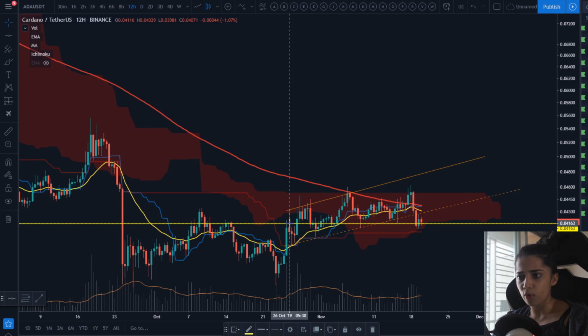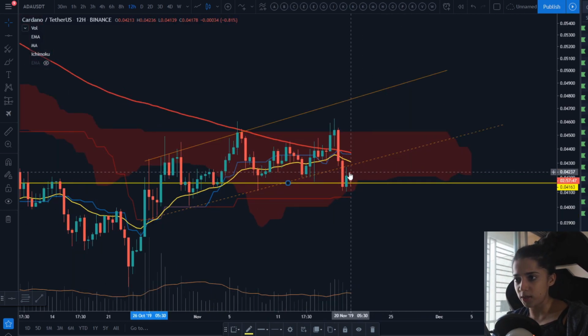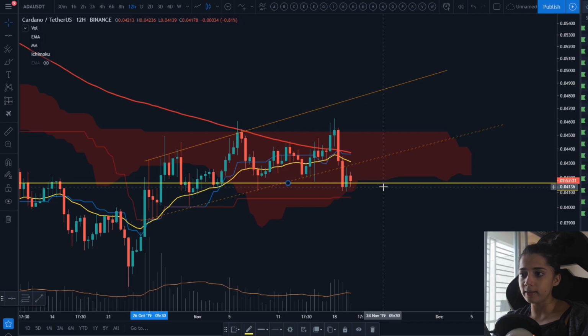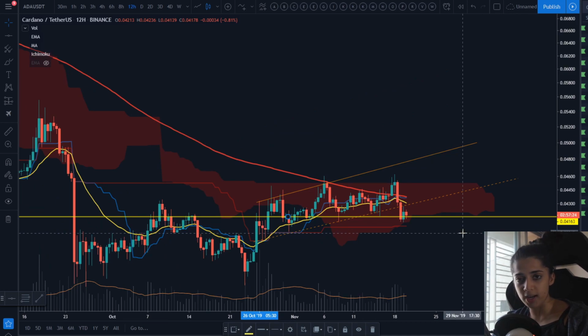I am looking for it to hold, if it can, the 0.4163 level. If it can hold that, perhaps we could trudge in that 12-hour cloud and make a move to the upside, but that's if and only if it can hold that. If we fail to break this upper trend line, I'm anticipating a further move to the downside. Perhaps we may see support on that cloud, but the major line of support underneath us is that 0.4163 line. So that's what you're looking for if you are trading ADA USDT.